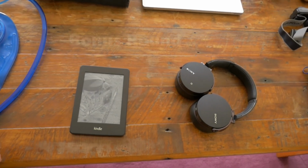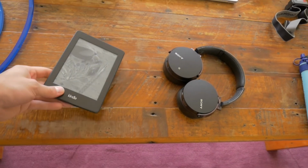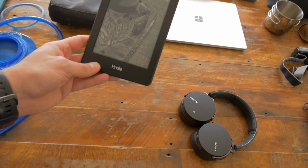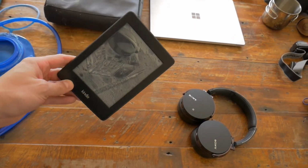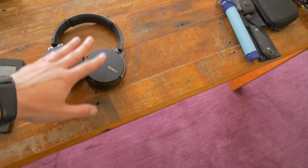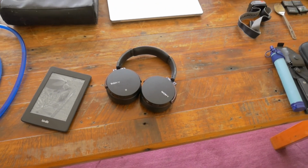Okay, 2 extra items that are probably worth mentioning and I didn't mention earlier: I'm definitely taking my Kindle with me. One of the best buys that I have ever made, so this is coming with me 100%. And the other one is the headphones. Yep, sleeping in hostels might be interesting, so I'm taking the headphones with me.